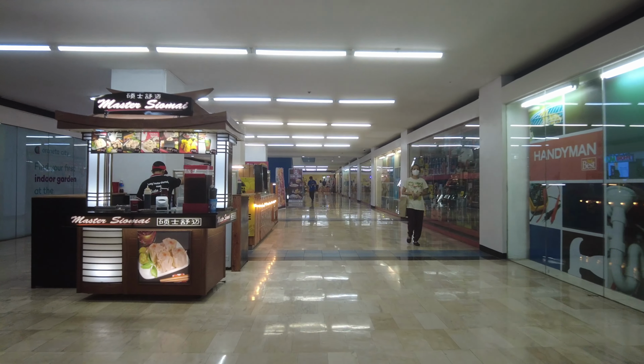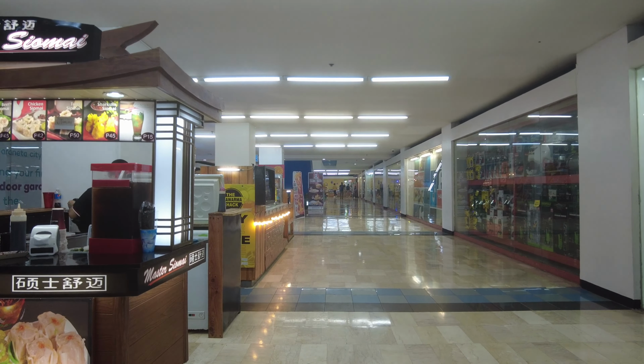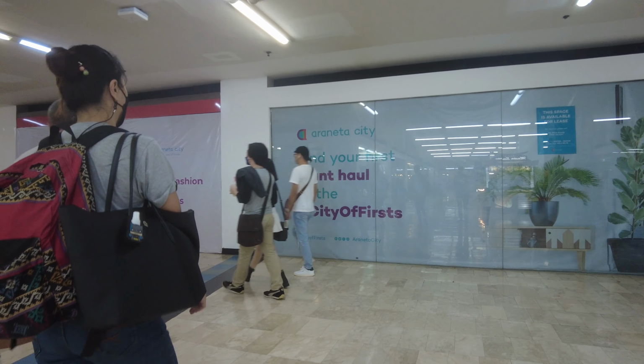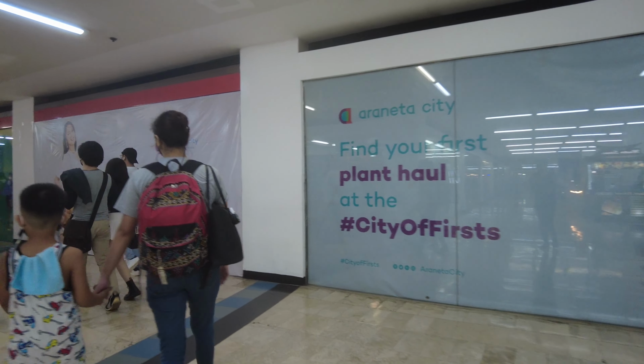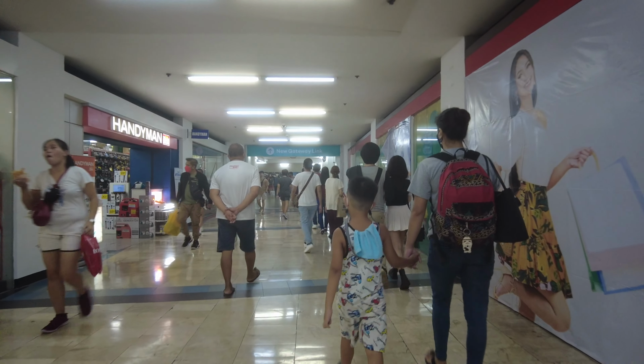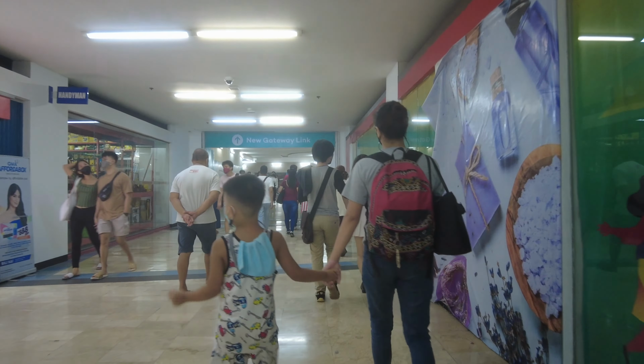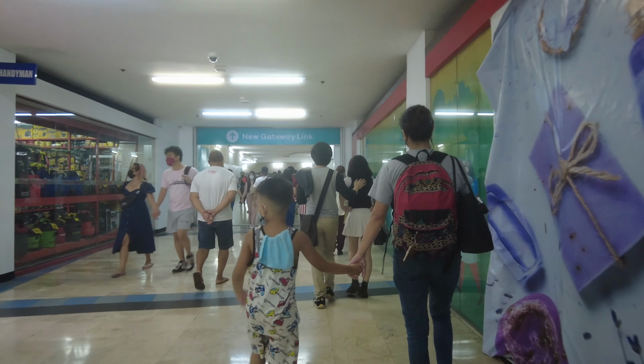Just to give you a good perspective, right at the end of this hall, as you can see in front, that used to be the path going to Gateway Mall, but now they've closed it and reopened the entrance here on the right side of Handyman coming from the MRT entrance. So once again, the bridgeway on the left side of Handyman has been closed and has been reopened here.